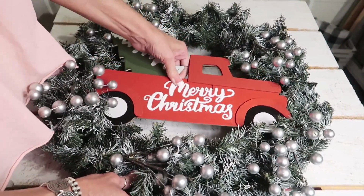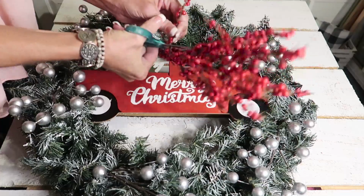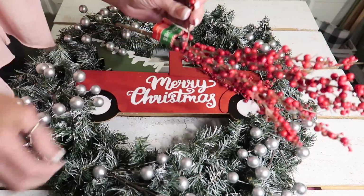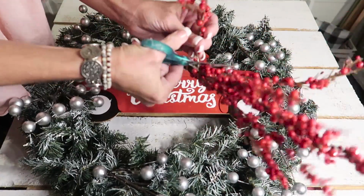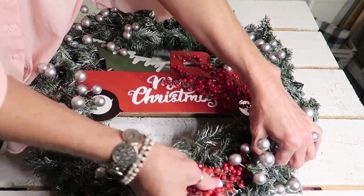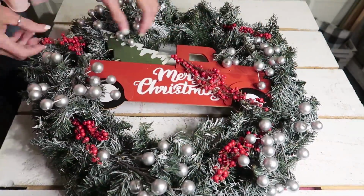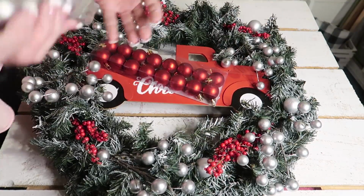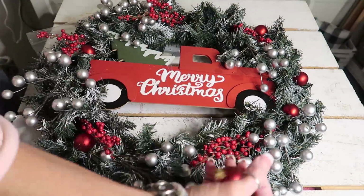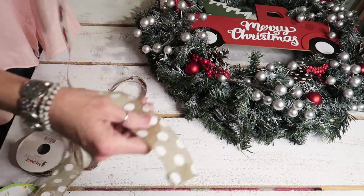And then I did remove the little berries around the Christmas tree in the back of the truck. I don't really like those little berries. And then here is a pick from Dollar Tree, and I just cut it apart and stuck it in the wreath all around. Here are some little Christmas balls from Dollar Tree, and I just laid them out, and then I thought it was too much, too many balls going on. So I took them all off and just added single red ones.